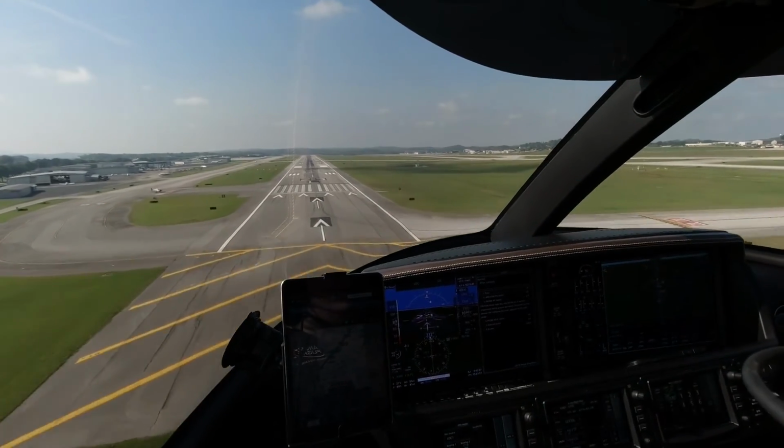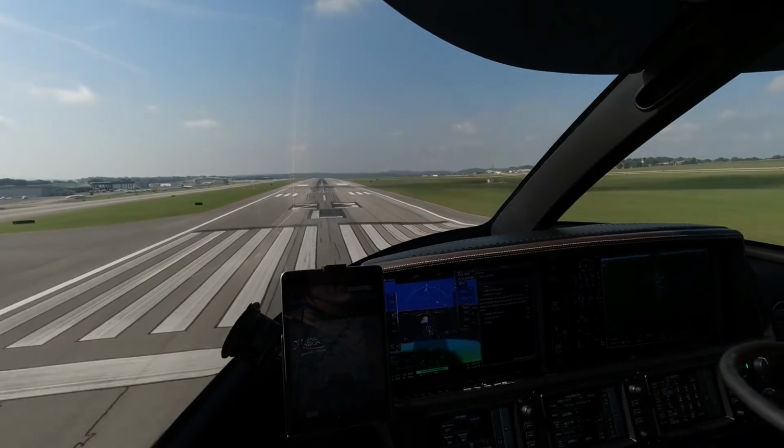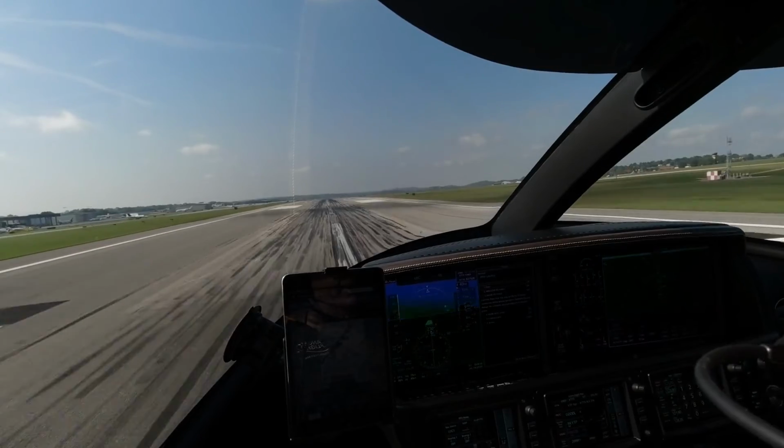Romeo Juliet, contact departure. Departure, Romeo Juliet. Blue Streak 5307, runway 23 left, cleared to land. 23 left, cleared to land, Blue Streak 5307.